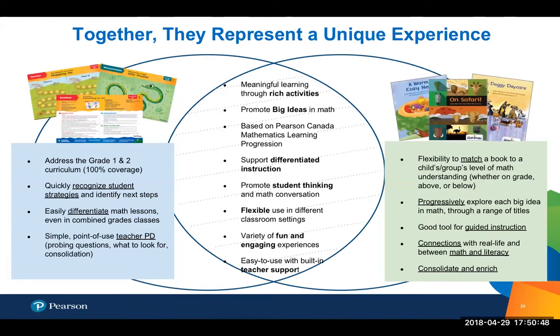They support differentiated instruction while promoting student thinking and math conversation. They're flexible to use in different classroom settings. They provide a variety of fun and engaging experiences. And they're easy to use with built-in teacher support.